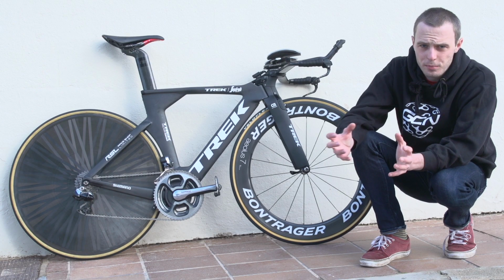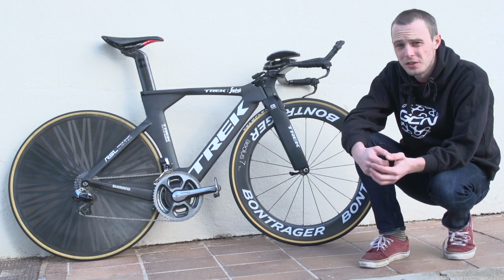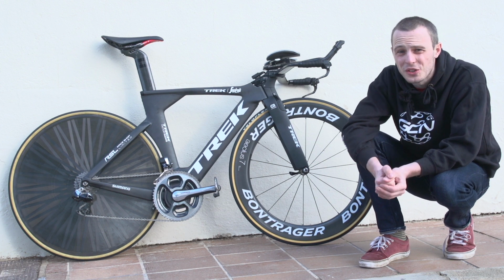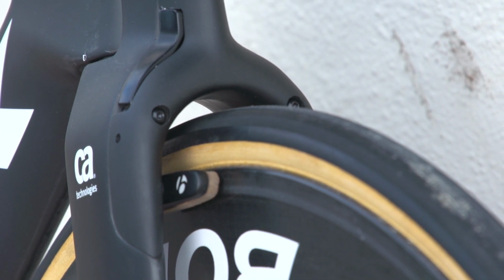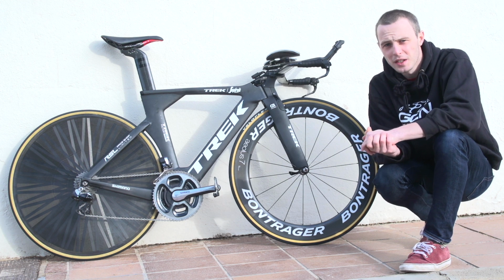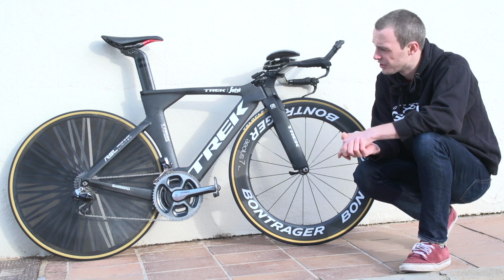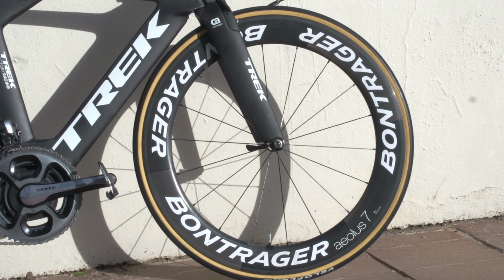Like the bars, the brakes on the Trek Speed Concept are also designed to fit perfectly with the frame set so that the bike is more aerodynamic and Contador can go as fast as possible. So these are Bontrager brakes for the Speed Concept frame. The wheels that Contador has on this bike today are likely to be his standard time trial setup. At the rear he's got a lightweight disc wheel, and at the front he's got the Bontrager Aeolus 7 wheel.